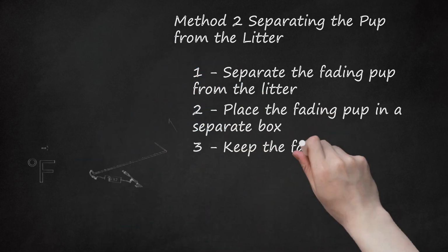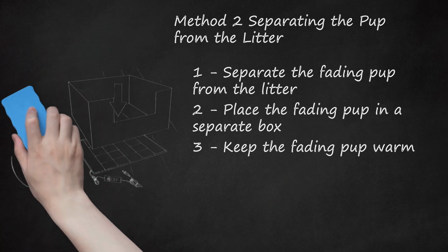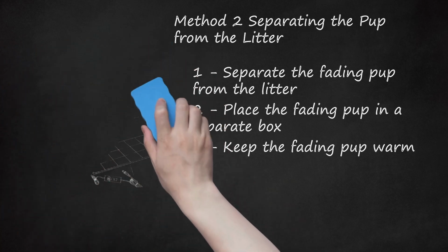3. Keep the fading pup warm. Use a heating pad to warm the separate container. Be sure to check the pad and box frequently with the back of your hand to make sure they aren't hot to the touch. Keep a newborn pup's temperature within 95 and 99 degrees Fahrenheit, 34.4 to 37.2 degrees Celsius. Place the heating pad under the box's floor lining, or if you're using a wood box, you can place the heat under the box to let the wood conduct heat.